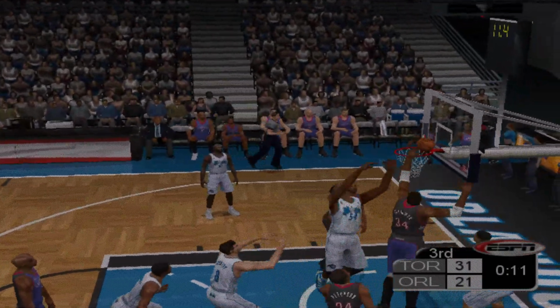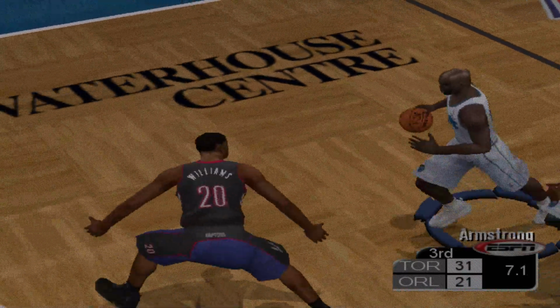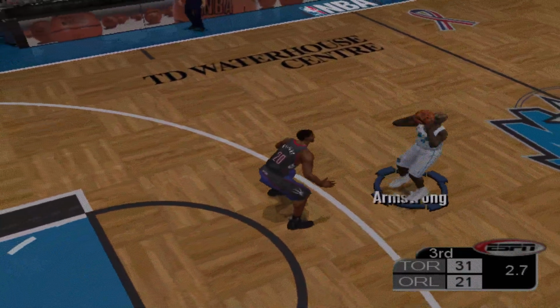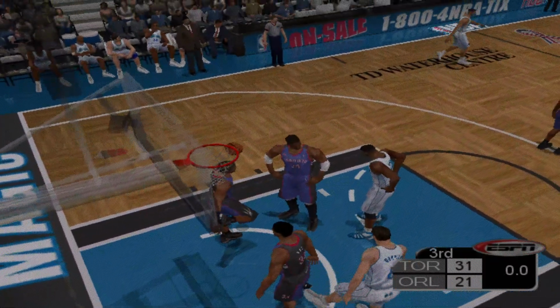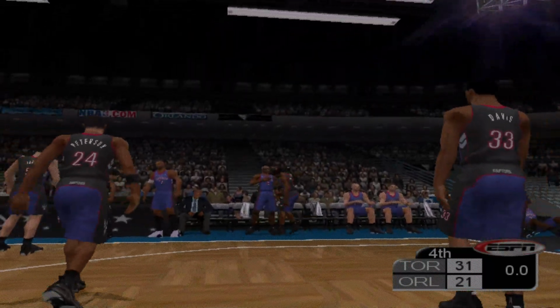Peterson fires from the post. The defensive rebound by Grant. Peterson is a proud warrior inside, so he has to be a little humbled when he blows an easy one like that. Get up. Launches from beyond the arc. Can't drop in the lightly contested shot. We're at the end of 3 with the score 31-21.